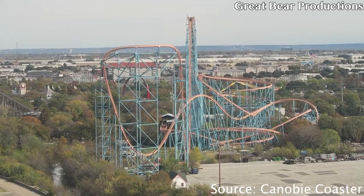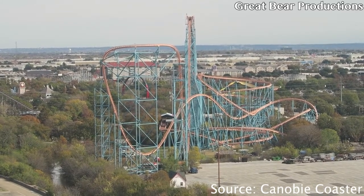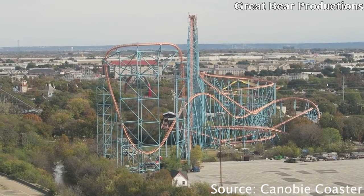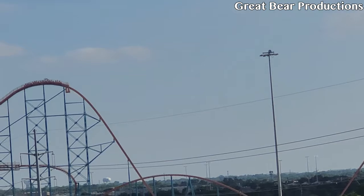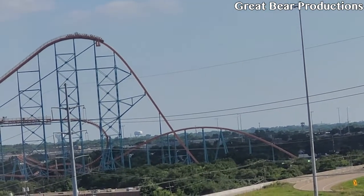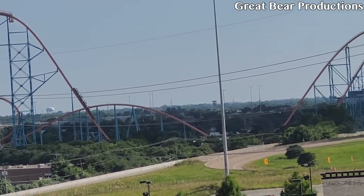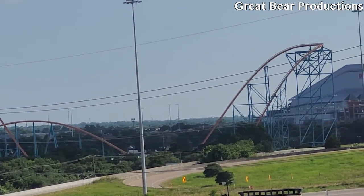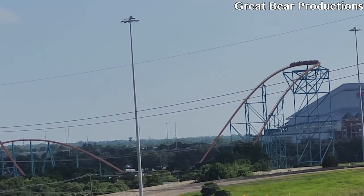Alright, let's stop looking at the stats. Let's actually look at the color scheme, because, honestly, it's not the best. Orange track. I like the orange track. The orange track looks cool. But the really weird green supports, it's like sea green. It's a really kind of disgusting green. I see what they were going for, but at the same time, I don't know about it.